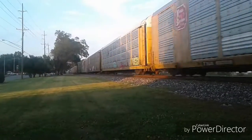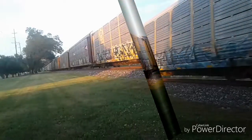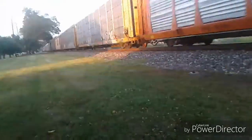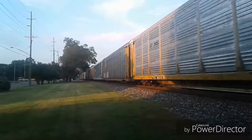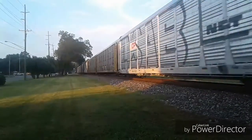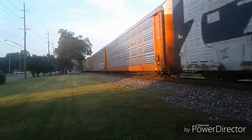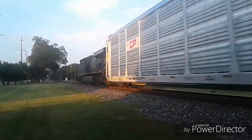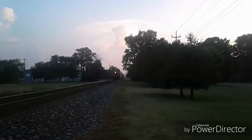Now, unfortunately, my phone problems weren't over. Halfway through the train, my phone rebooted itself again, so I missed the middle of the train. It did, fortunately, reboot in time for me to catch the second locomotive at the back of the train. Another ES44ACH pushing. Awesome.